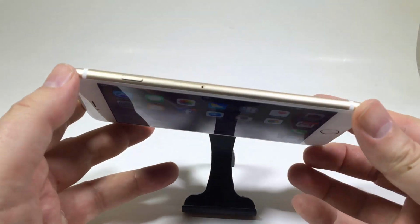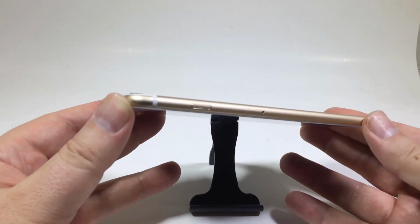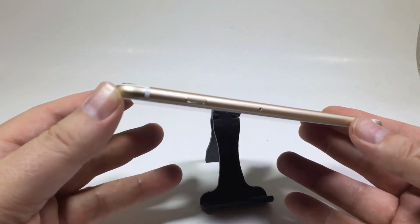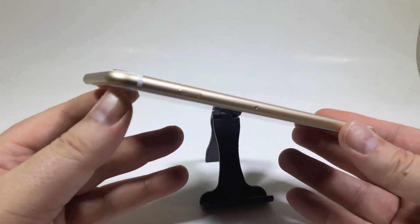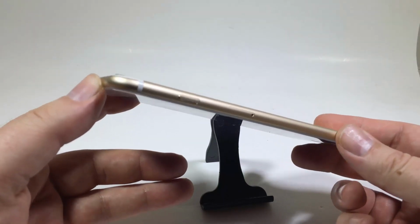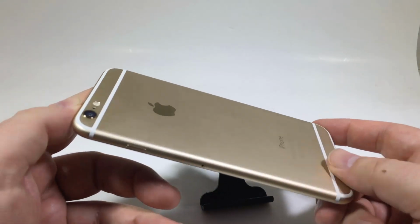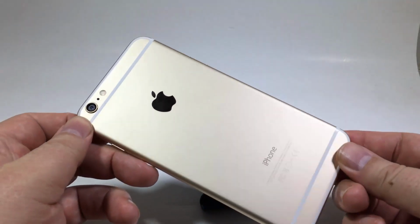The other reason you're going to want a case is you can see that the camera eye sticks out quite a bit. And, well, it is a sapphire lens. It's supposed to be protected against scratches. The LG G2 and I believe the G3 have sapphire lenses, and there have been reports of those lenses scratching. So it is possible to scratch a sapphire lens cover.